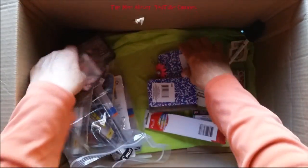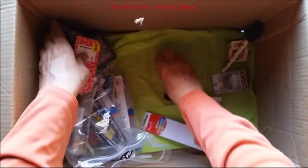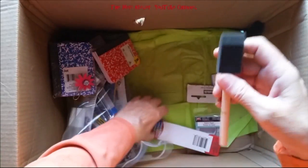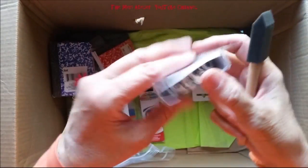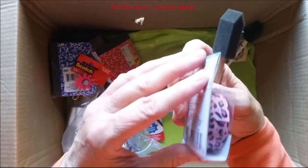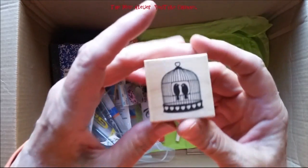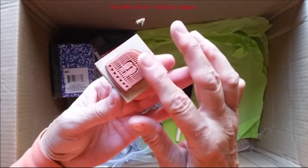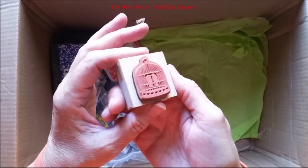More washi tape and composition books. Oh my goodness. This is just too much. Paperclip, sponge brush, pencils, charcoal pencils, more washi tape. That was from the Scotch brand. And another washi tape. Oh, wonderful. Look at that bird cage. I so appreciate these. Thank you so much. Wow. And they haven't even been used. They're brand new. Wow.